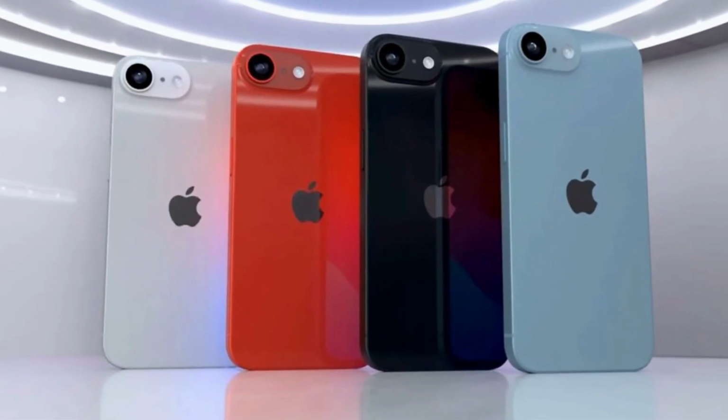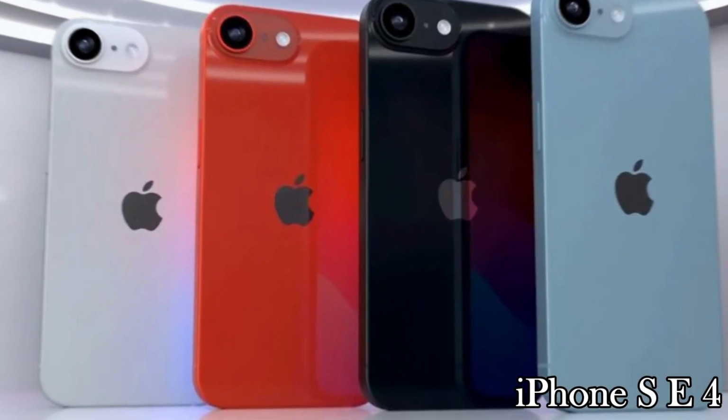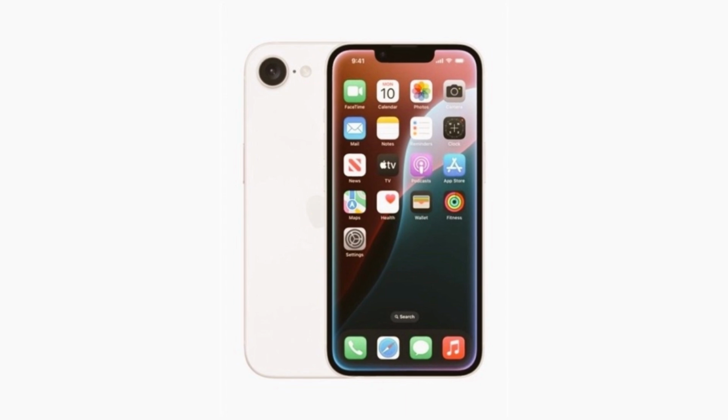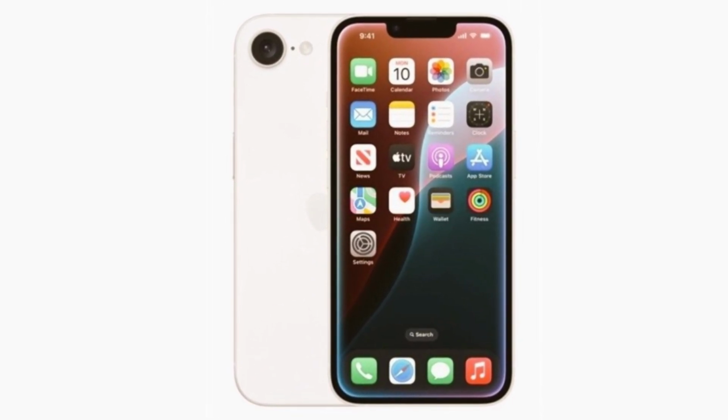Did Apple just bring back something we thought was gone for good? The iPhone SE 4 is getting a lot of attention, and not just because it might launch soon. CEO Tim Cook recently hinted at a new member of the family, leading many to believe we could see this budget-friendly iPhone as early as February 19th.